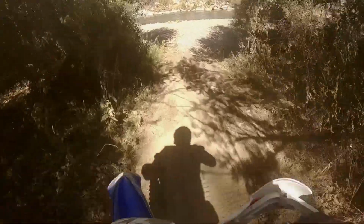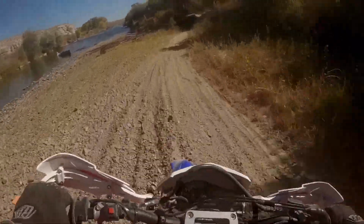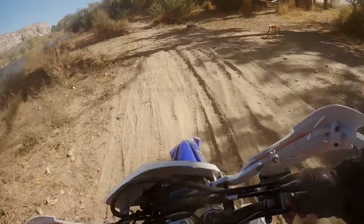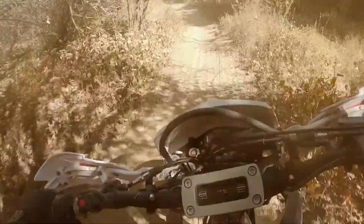As you come in here, you can see the river. You come out here onto the little beach. It's sand underneath, but all those rocks that you see there are maybe fist sized, and they are definitely traction robbing. The front end was real loose, and the back end just did not want to dig. Too low a gear and you just spun, and too high a gear and you would bog down. So there's definitely some clutch work in there.